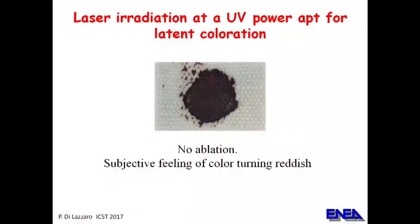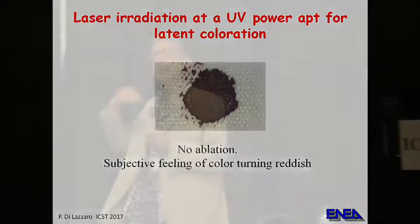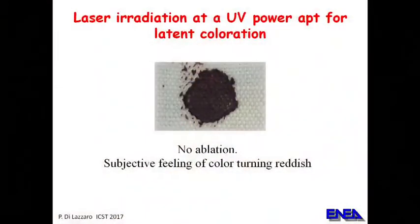And then we made the laser irradiation at a UV power level apt for latent coloration. That is a coloration which appears after aging linen, even years after irradiation. There is no ablation. And we have a subjective feeling of a color turning reddish.